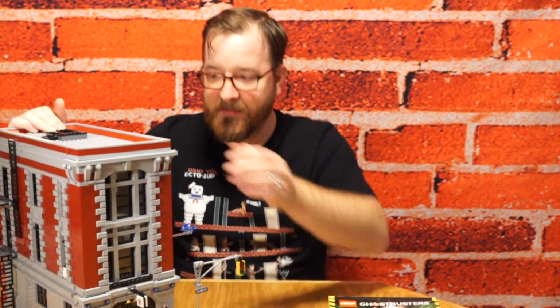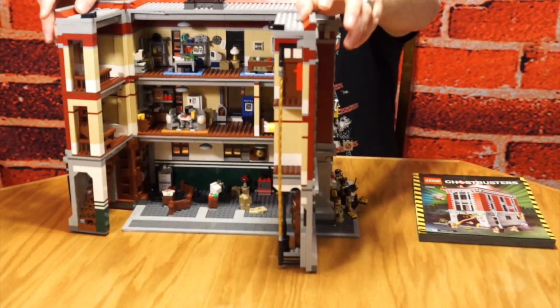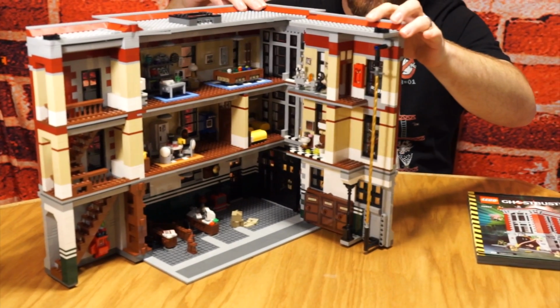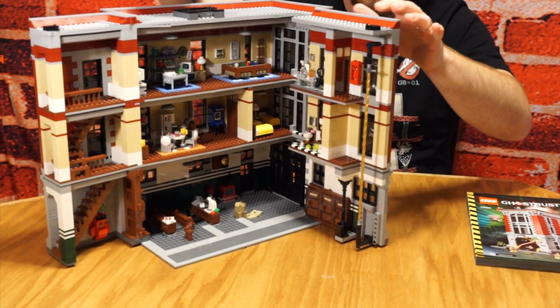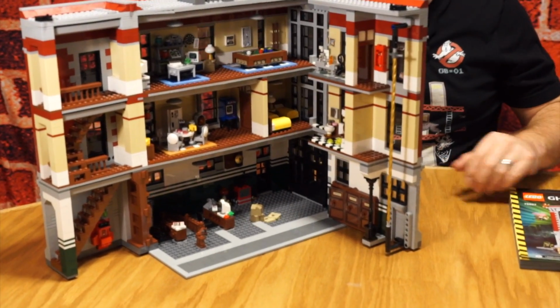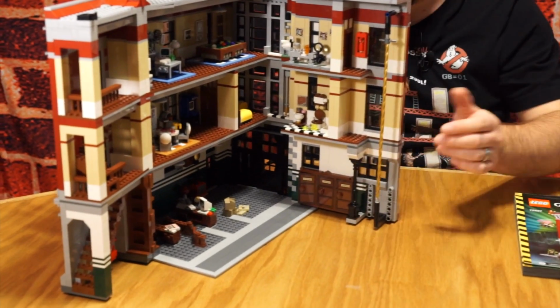But it's got tons of characters, and also the sides open up really neat, so you can actually see all the different stuff inside. There's tons of stuff going on in there. It's got the picture room. It's got a pool table. It's got a pole that people can slide up and down on, and it's even got Janine's place down in the bottom, her little thing.